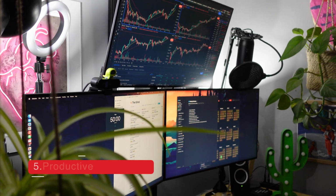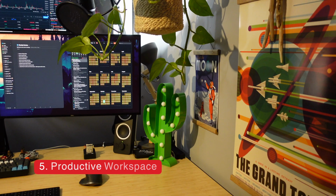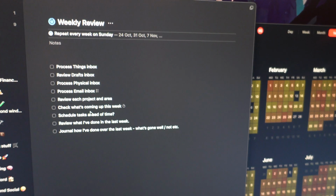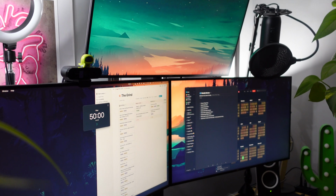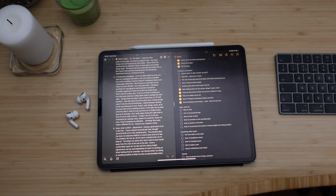Number 5, a productive workspace. I'm at my desk mainly to work, so I want my workspace and tools I use to be easily accessible. My current workflow involves Things 3, Fantastical, Notion, and a great app called Flow. All of these are tools that I use to make me more efficient, but I also love them. Creating a workflow for managing my work and time has an incredibly significant impact on my life and stress levels.